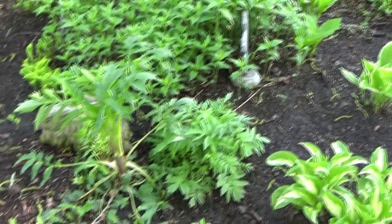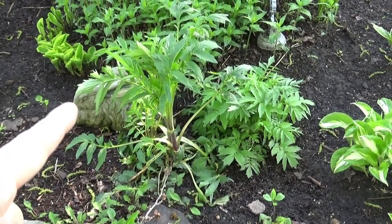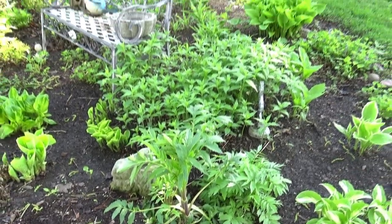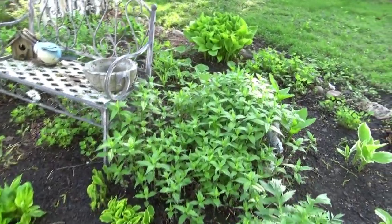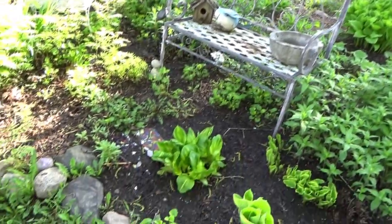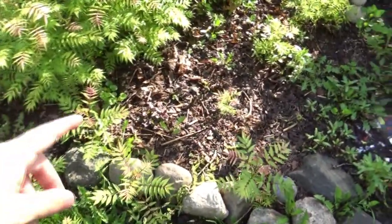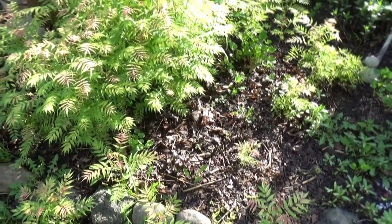I'm not sure why this valerian is different from that one. I'm not liking that one right here. I think I'm going to get rid of that, but I'm going to let it go through its bloom first. I want to see what it's like. But the Kiloni is doing fine from all that. If I were to walk in my gardens right now, I would think. I do have some Ajuga down here, but I don't know.